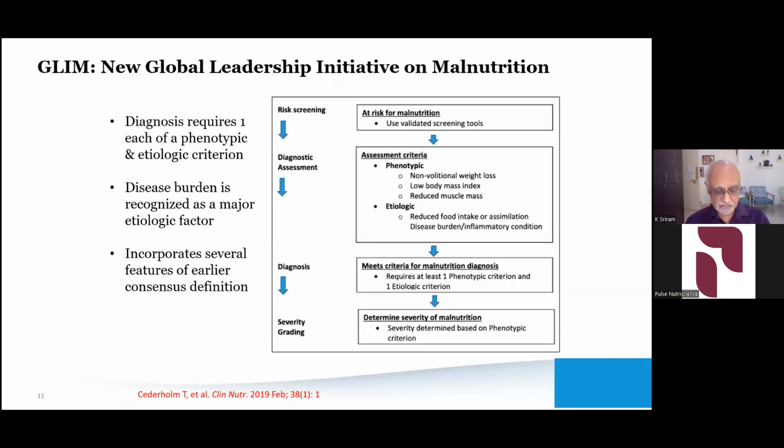And to make things easy, a global leadership initiative on malnutrition was taken, and these are known as the GLIM criteria. For the first time, it picks up disease related malnutrition, not related to weight loss alone. Now, this incorporates several features of earlier consensus definitions, and I would urge you to stop all other methods of nutritional screening and assessment and just use the new GLIM criteria. Screening can be done with various simple criteria, malnutrition screening tool or something that you may modify in your own hospital. But after that, a detailed assessment should be done using the GLIM criteria.